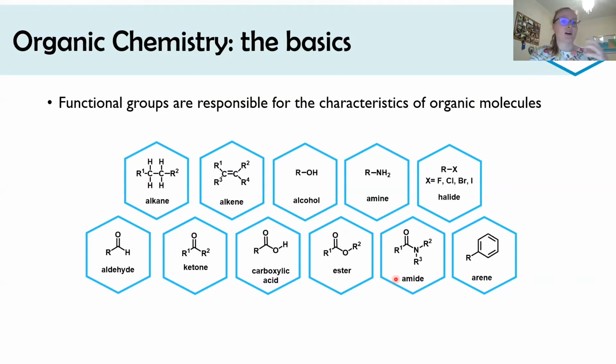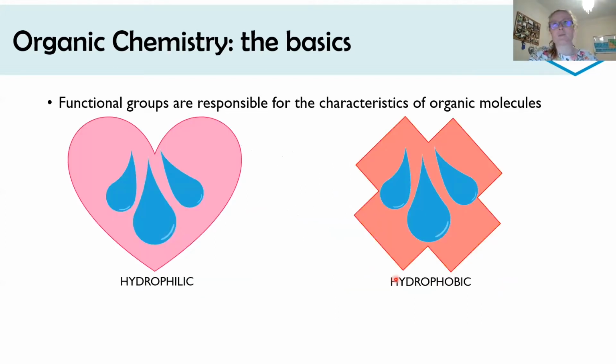And they also are responsible for the sort of physical properties of the molecules as well. So in terms of physical properties, it might be in terms of the bulk property of the material. So whether something's going to be a liquid or a solid. Equally, how it would react with other bulk material, for example, with water. So some functional groups are inherently hydrophilic. That means they love water. And will happily dissolve in water if they contain lots of these functional groups.